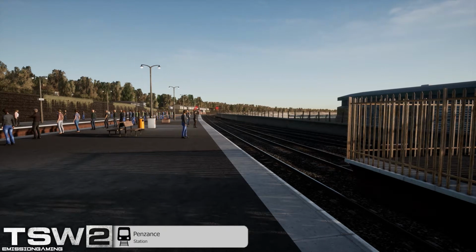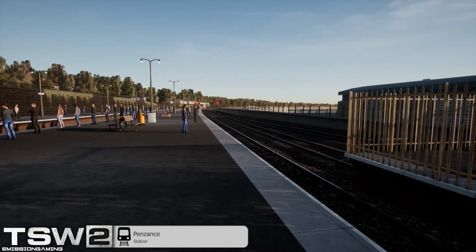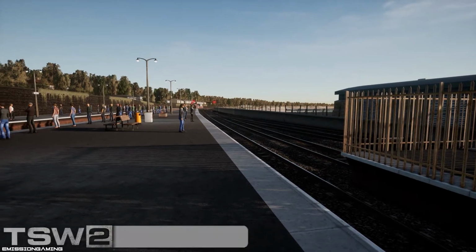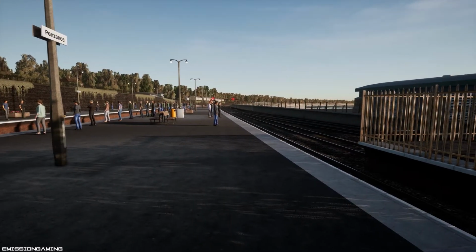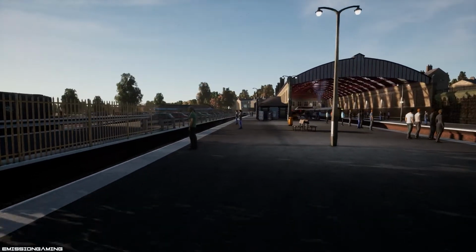Currently on platform 4 in Penzance, waiting for the mail service from Paddington, 3C24, to arrive. So that's it up there. And once it gets here, we'll be assisting the class 08 in reforming the carriages onto platform 3.